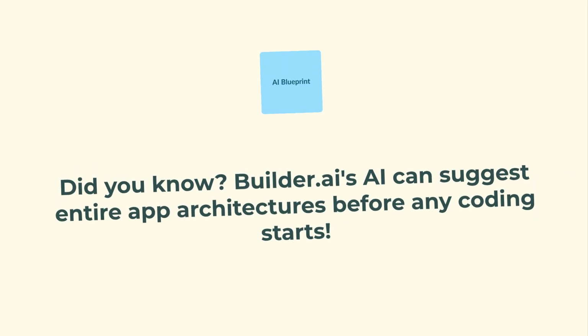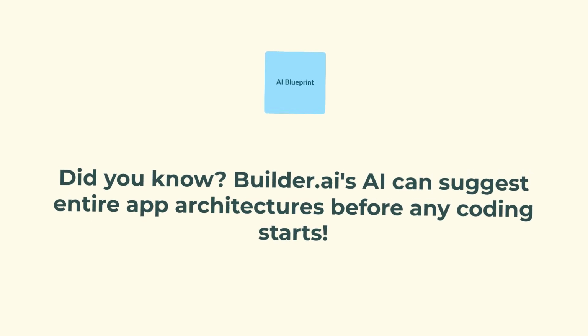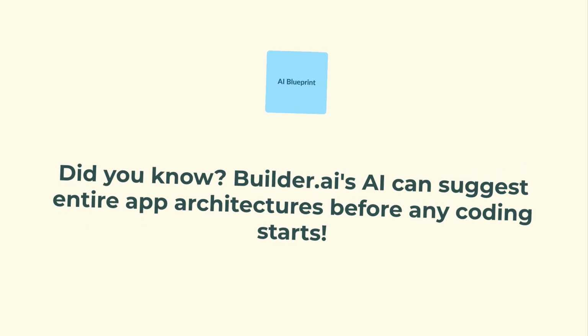Oh, and here's something cool. Did you know that Builder.ai's AI isn't just about picking colors or layouts? It can actually lay out an entire app's architecture before anyone even touches a line of code. Yeah, talk about a head start.